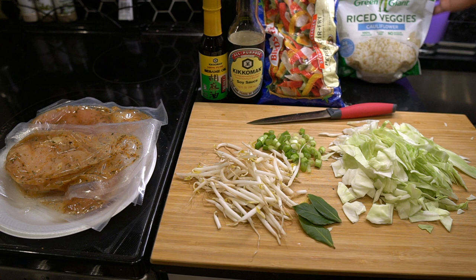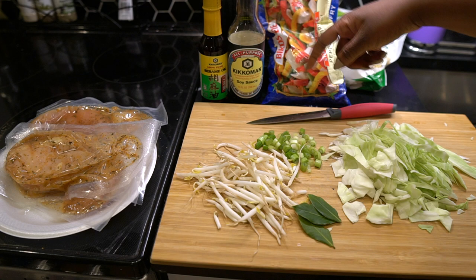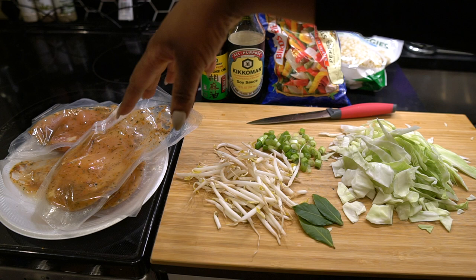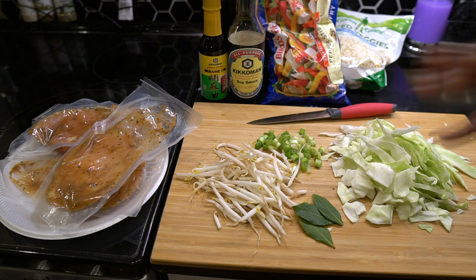What we're gonna start with is some stir-fried peppers in the bag. I also have some soy sauce, some sesame oil. We have some green onions, some bean sprouts, bay leaves, cabbage, and some chicken breasts that are already pre-seasoned in the bag. But I'm gonna cook these first and add my own seasoning, slice them up, and then start adding the vegetables in, but I'll show you guys all of that. So these are my ingredients for my chicken fried rice. I'm also gonna use my coconut oil as the base for the cooking and the frying and stuff like that. So guys, let's get going.